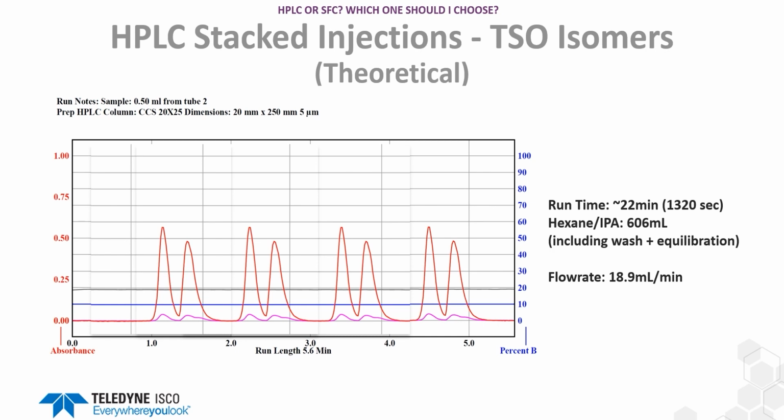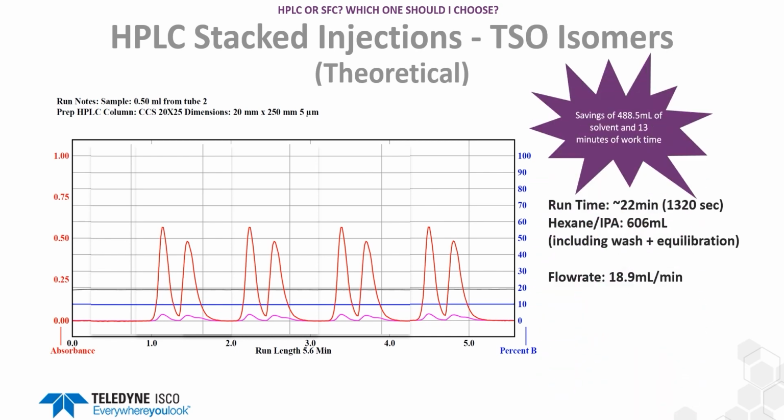So when you compare these theoretical stacked injections on the HPLC to the stacked injections on the SFC, what do we see there? Well, the SFC is still going to save you about half a liter of solvent, and you're still going to save 13 minutes of work time. And this just highlights the ability of that supercritical CO2 and what that does to increase your efficiency, increase your work time, and increase your solvent savings.